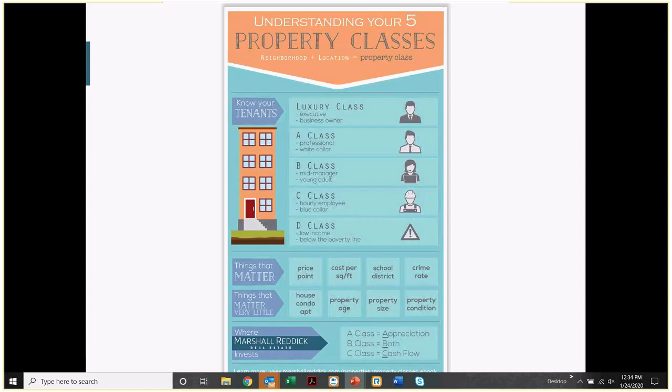Again, every metropolitan has luxury A, B, C, and D class properties. They may just be in two completely different parts of that metropolitan. And the home price data that we get, the appreciation data we get from the National Association of Realtors, is based on the metropolitan. It's not specific to zip codes. It's not specific to certain towns. It's specific to the entire metropolitan market.